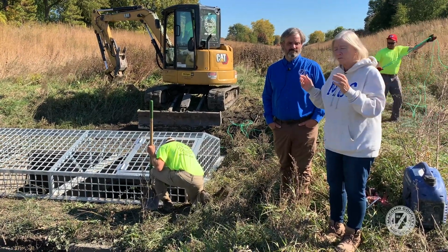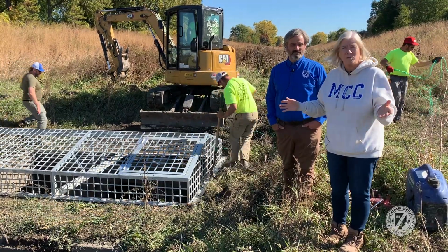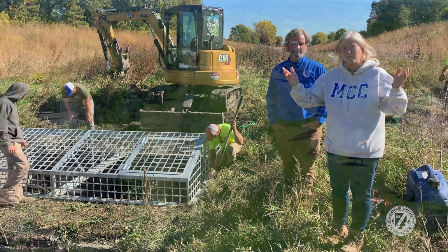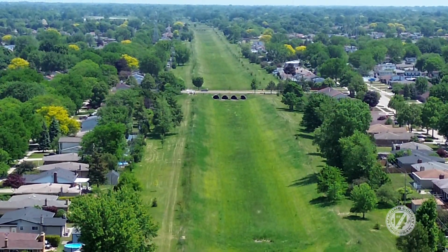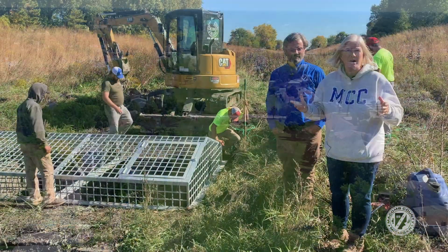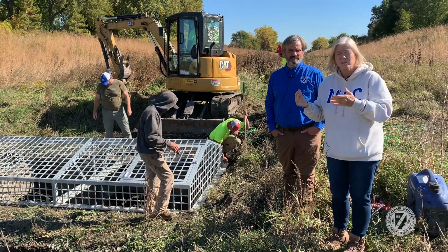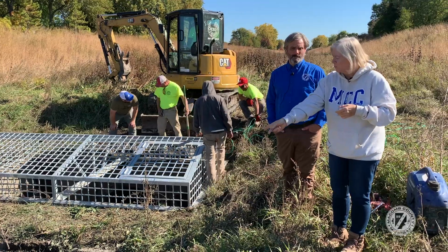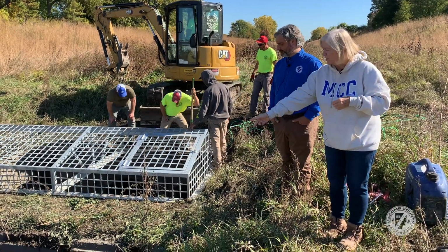But the real reason for this drain is to make sure that we're draining about 25–30% of Sterling Heights. So this whole industrial area here on Van Dyke, on Mound, the residential areas along Shaner, Dodge Park, etc. All of this drains into this Sterling Relief Drain. So not only above ground, but there's also a relief drain that runs underneath.